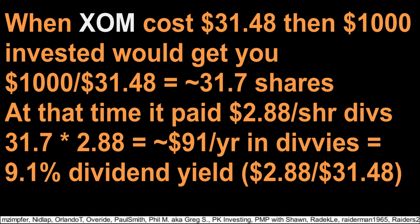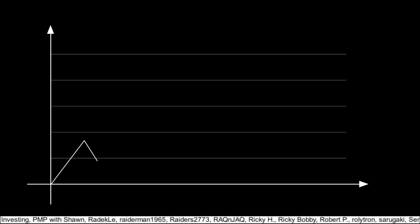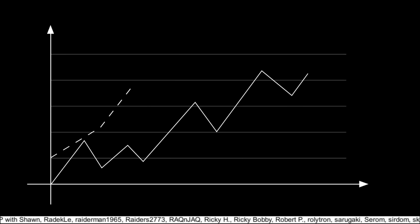Okay, now let's get back to the people who say who cares about Exxon's current 3.2% dividend yield when they can make 5% in the bank, and the bank is a lot safer. But what those folks may not be factoring into things is that not only do good dividend stocks tend to increase their dividend the longer you hold it, but they also often appreciate over time.